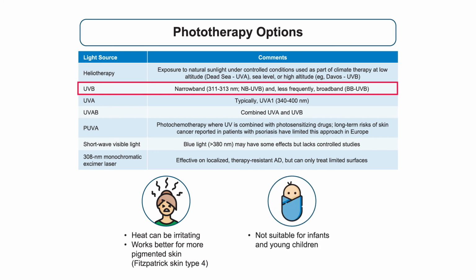It's not particularly suitable for infants and young children for obvious reasons. They can't really stay still in the light box under the age of about 6 or 7. And there's a concern about cumulative exposure to sunlight and potential carcinogenesis in very young children.